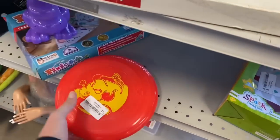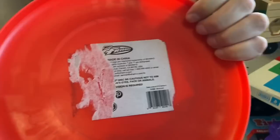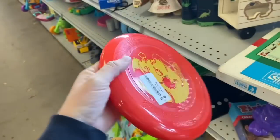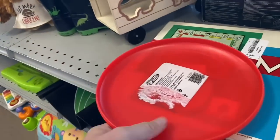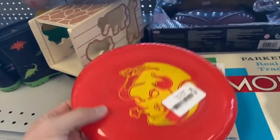Oh, we got a Frisbee. Let's take a look at this Frisbee. Whammo. I think that might be a vintage Frisbee. I don't have a vintage Frisbee. I'm pretty sure Whammo was a company from back in the day. All right, well, even though it's cool, it's not vintage, and the reason I know is because it actually has a website. There were no websites back in the 60s, 70s, and 80s. So I guess Whammo is still making toys.